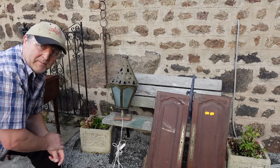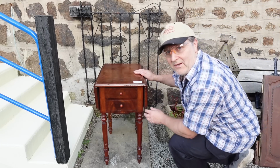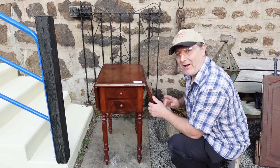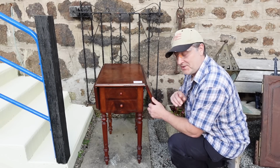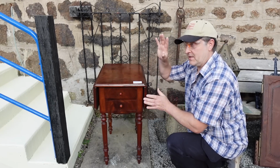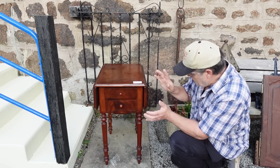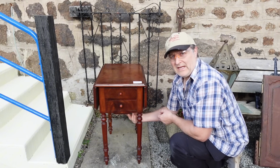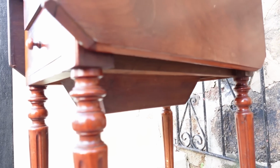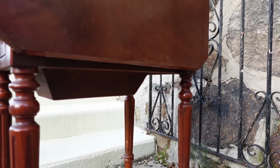But I think the best buy is right next to me here. Let me show you what I mean. Look at that little table, isn't it a beauty? Lovely condition. What I like about this is its proportions. We can drop the sides down and it's tiny. It's going to fit just perfect back in the cottage. And as I was looking at it, I'm thinking there's something underneath it. It's kind of like a lozenge shape compartment. Now initially I thought maybe that's like a sewing table.